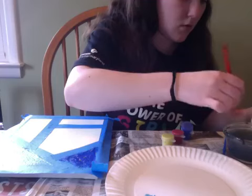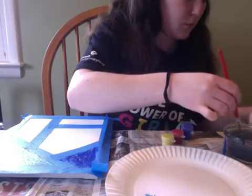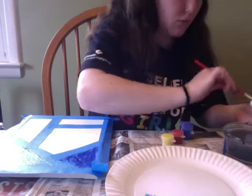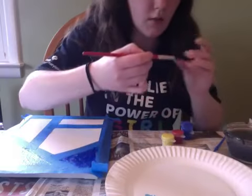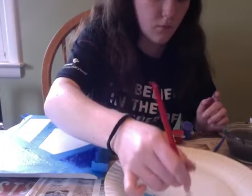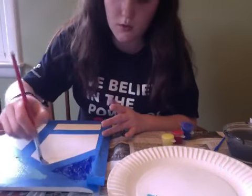Awesome. So I'm gonna clean off my paintbrush once again. Use this next color blue that I have. And this big section here.